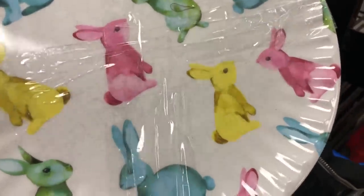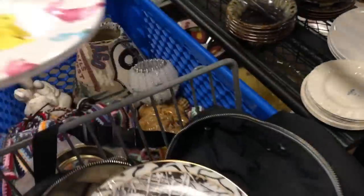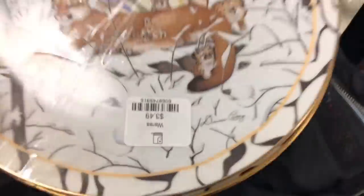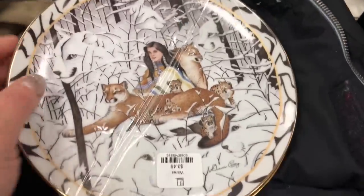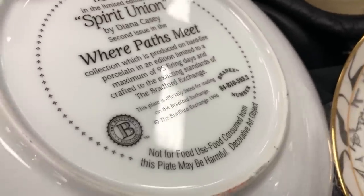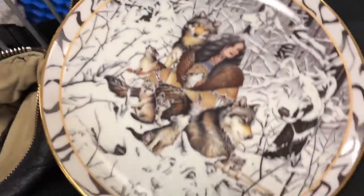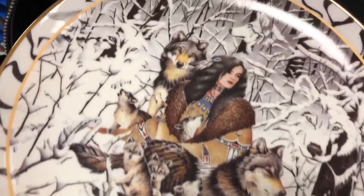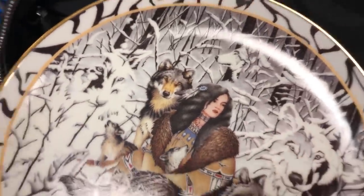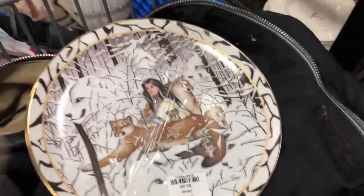This stack of plastic Easter Bunny plates, 99 cents, a third off. Just stick them in the booth. And I don't know if these are worth a whole lot, these collector plates. I don't do a lot of this kind of thing. Who are these for? These are Danbury Bradford Exchange, and Diana Casey is the artist. But these are nice. These are those hidden character paintings. So I like these, and they'll be a third off. So we're going to do that.